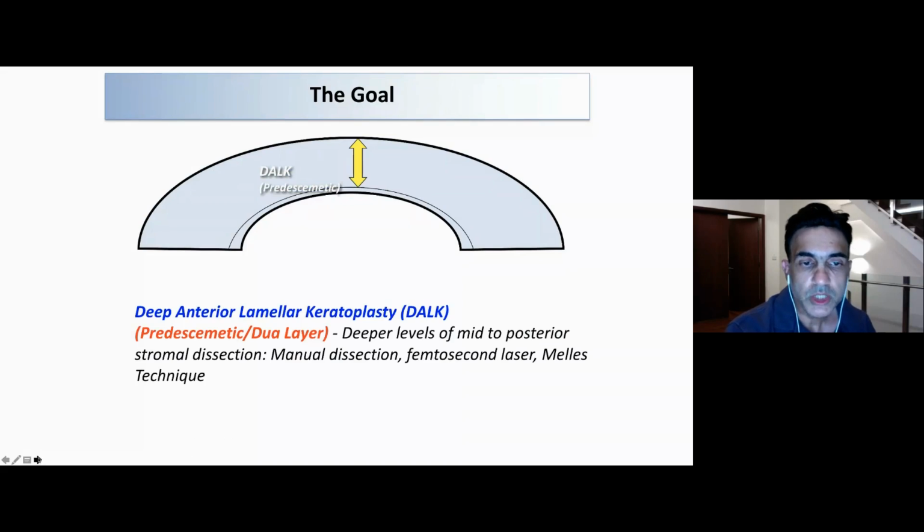So the goal of the procedure is really to get as deep as possible. And there are 2 main types of deep anterior lamellar keratoplasty. One is what we call a pre-Descemet's dissection, or dissection down to above Dua's layer. This involves any dissection from mid to posterior stroma. What I mean by mid to posterior is about 100 microns away from Descemet's membrane.